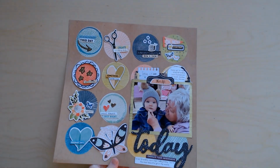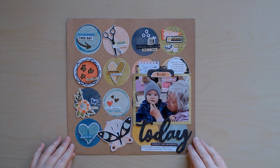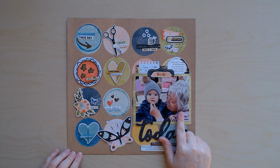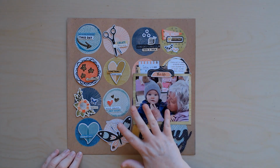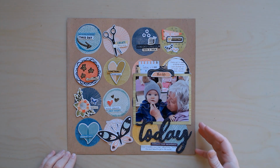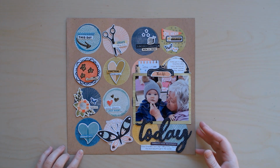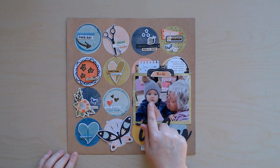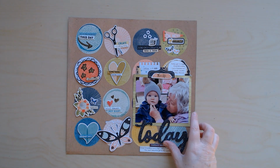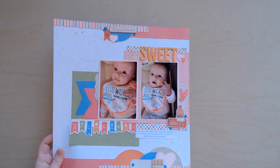And then this one is ultra precious because her great grandma passed away just before Christmas, and so this photo and this layout are going to be very precious to her and her mama. But look at how freaking adorable she is. And of course, great grandma was always bragging about how adorable she is.